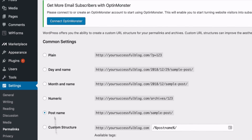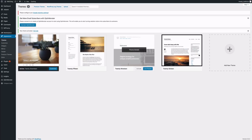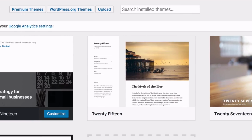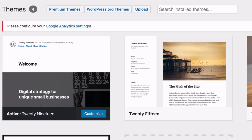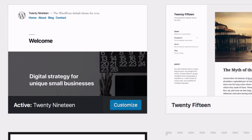For now, let's head over here to Appearance, and make sure you save changes, and then Themes. A theme is the look and feel of your blog, and there are thousands of different themes to work with using WordPress, and some are great, some aren't so great. And that's why for this blog build out, we're going to be using a theme called 2019. In fact, it's actually made by the people that created WordPress, so you can rest assured and confident in the knowledge that you'll be using a proven platform for blogging.